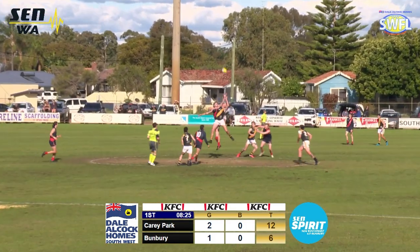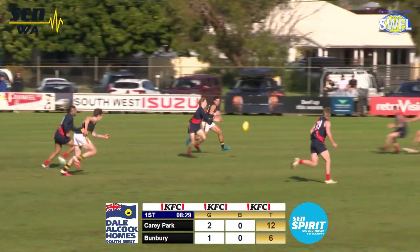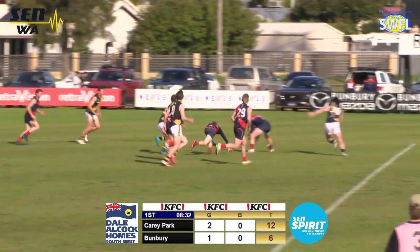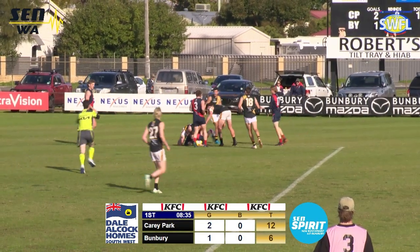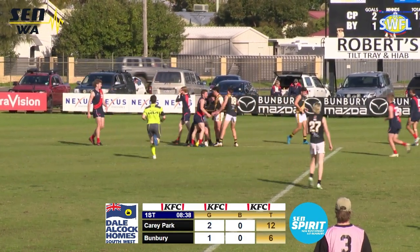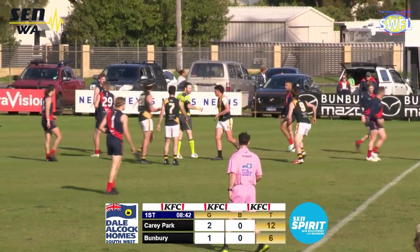So once again, it's Morris v Woods. Woods this time wins the ball down. It comes across there to Carey Park in Delalio, who's been prominent early. He gets the ball out. It goes there to Rory O'Brien. He's been wrapped up there by Jack Bellini, and the umpire will come in and throw the ball up on the half-forward flank. They're hot on Rory O'Brien, aren't they?